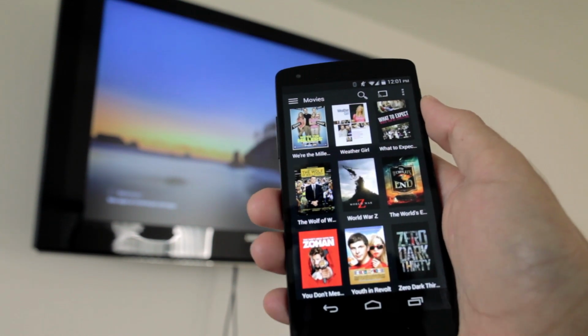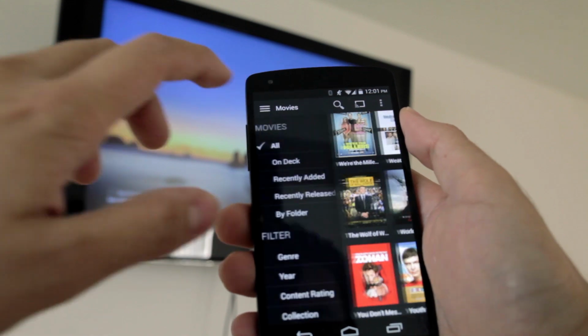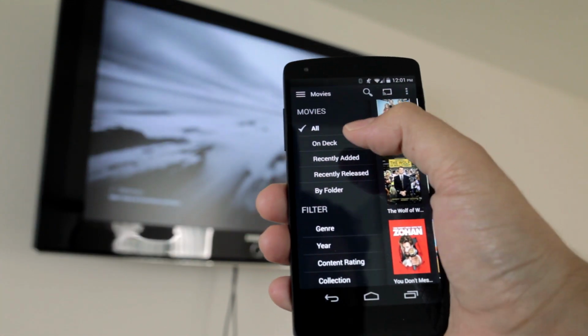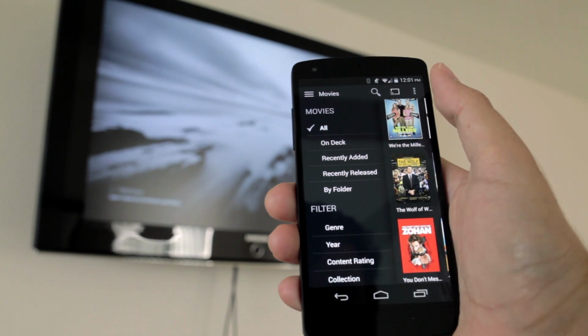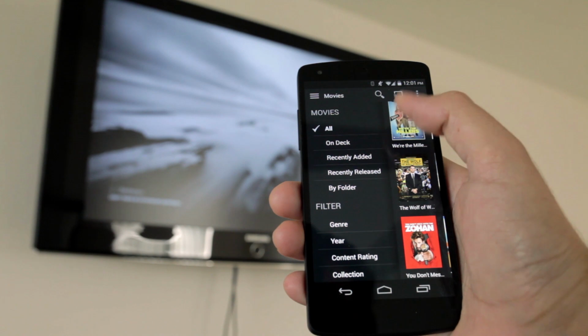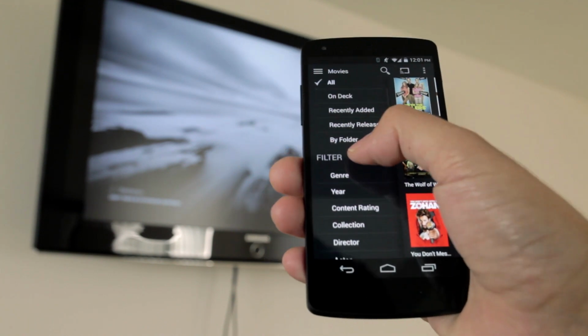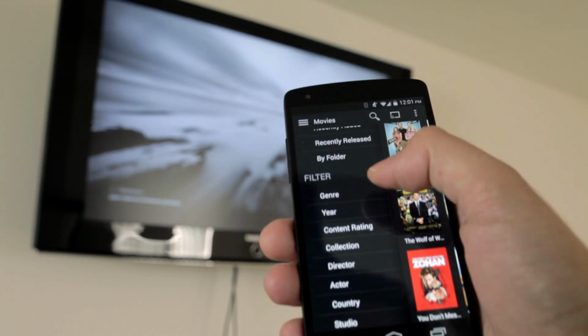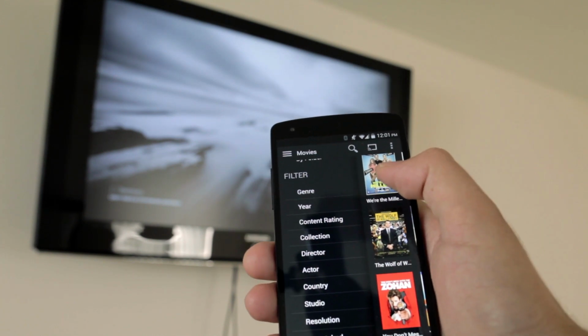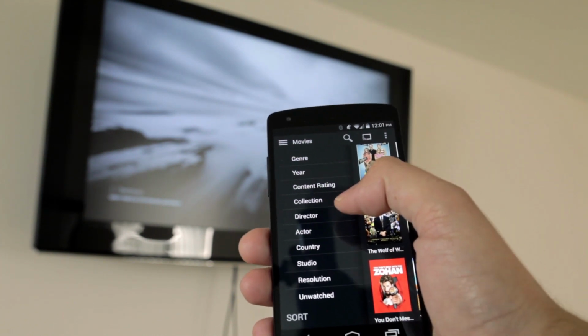Another thing that I really like about Plex is, for example, if I push here on movies, I can sort movies based on what's on deck, meaning what I've been watching recently, or something that I've just added recently, something that was just released, something that is in a specific folder. I can also filter it by genre, year, content rating, collection, director, actor. I mean, just a whole bunch of information.